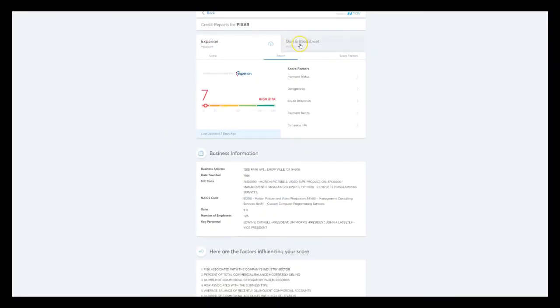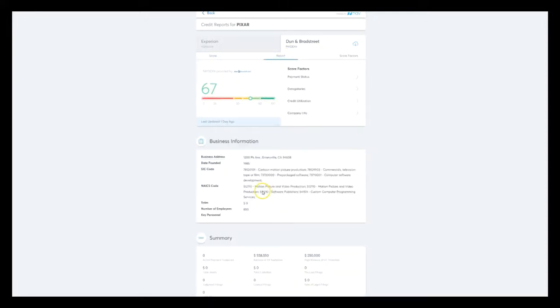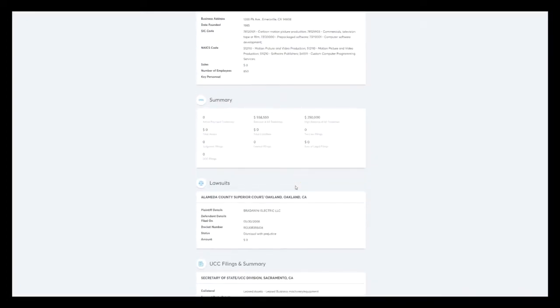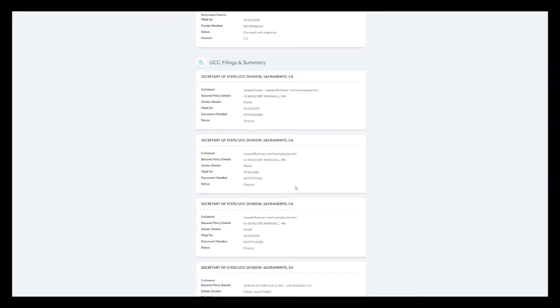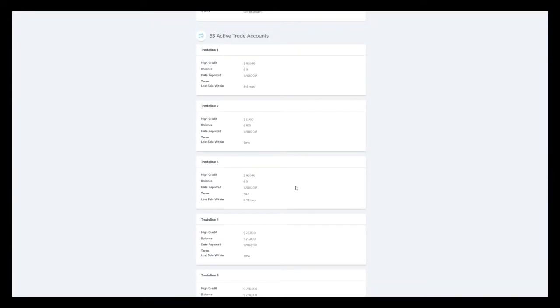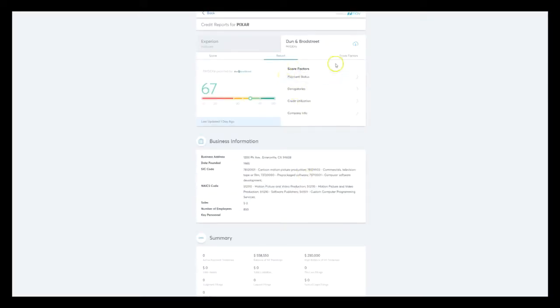Well, that means you have to pay for credit monitoring, and by only paying $2,400 a month versus $210 a month, it makes it affordable for you to get access to the credit you absolutely have to have as you build your business. So again, as we look at Dun & Bradstreet, we see the same summary information, public records, UCC filings, and we also see all the detailed trade accounts, the information you need to know to be able to build your business credit.